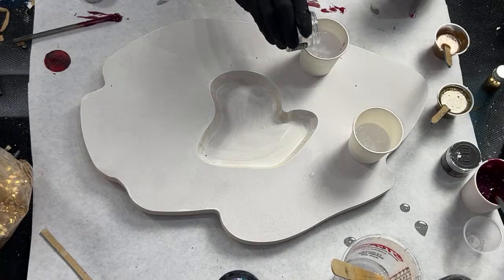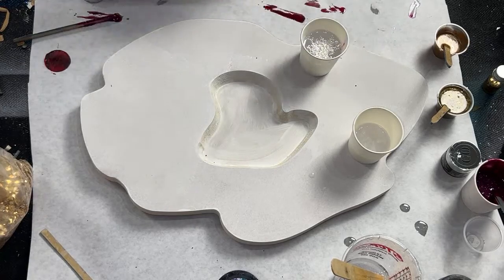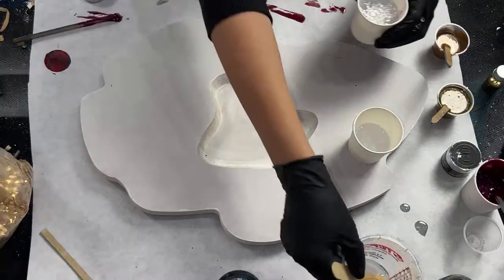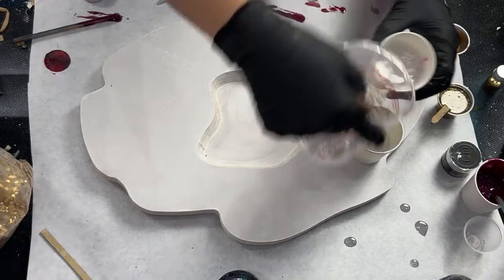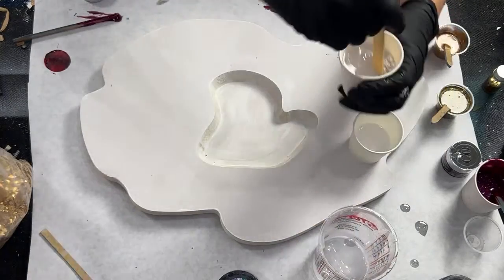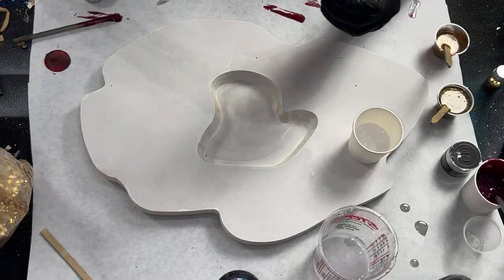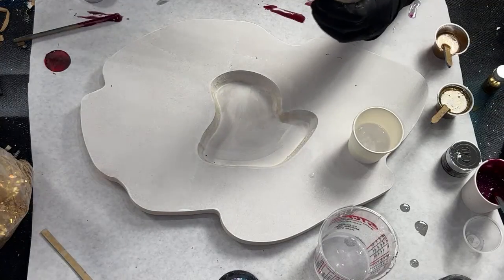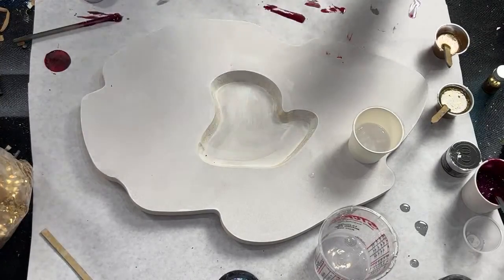I'm going to use some Milky Way or Shooting Star for some of a clear layer, which also adds depth and dimension. It looks kind of chunky when you first pour it out, but it melts in very beautifully. I'm going to be able to see that through, but that's fine.